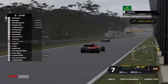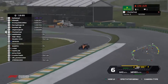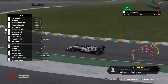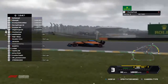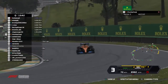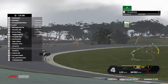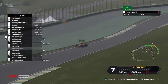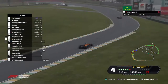Still 14 minutes to go in this session, and it looks like there is a McLaren who's bringing out a yellow flag. That's Snooker after setting his lap, having a little bit of a moment here through what I can essentially call the true penultimate corner of this circuit, right at the start of Sector 3. Getting back on track now. Nothing to worry about too much, I should say, but it shows the difficulty of this track around the corners.